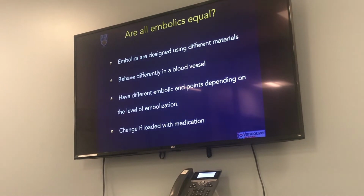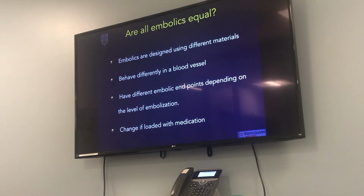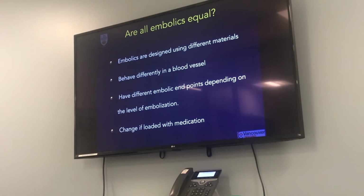So just to touch quickly so that you understand what actually goes on and what we do downstairs. So we use an embolic downstairs called Embospheres. It's a gelatin particle. They come in different sizes. They go from 100 microns all the way up to essentially 1.2 or 1200 microns. So we use very specific sizes in fibroid embolization, and I'll talk about that in a second.